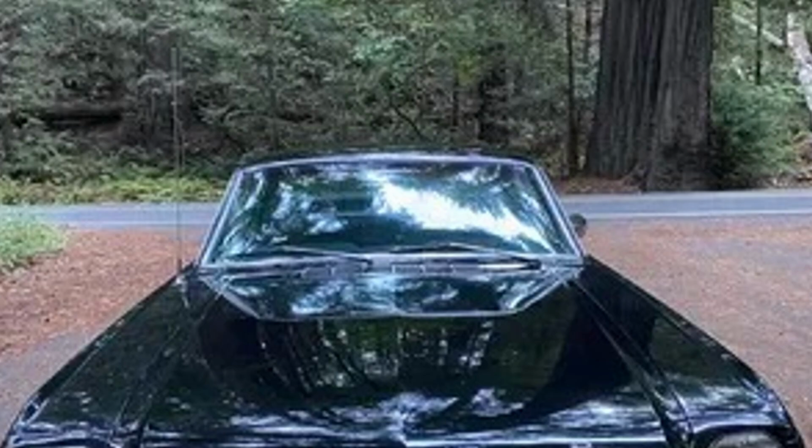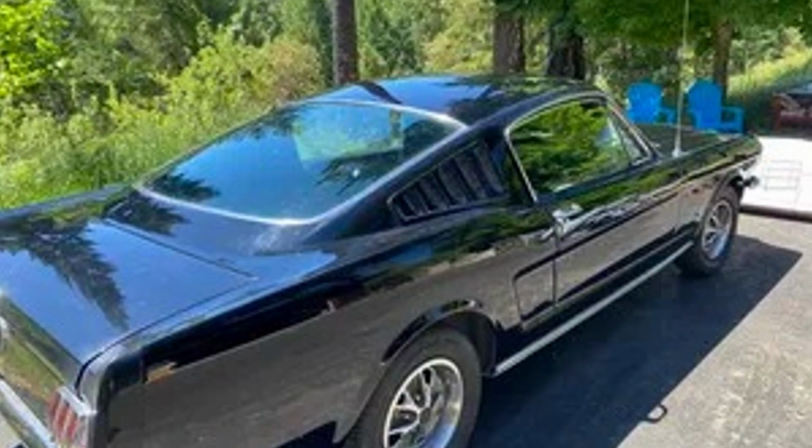A well-loved California car with modern muscle upgrades, a strong drivetrain, and a timeless body style. Priced at $45,000, it represents a solid opportunity to step into a hot rod Mustang with pedigree, presence, and plenty of performance.